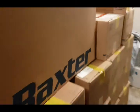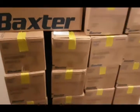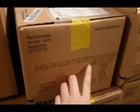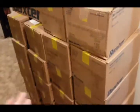Well, as we had mentioned earlier, dialysis solution comes in 3 different gradients. The yellow is 1.5% dextrose peritoneal dialysis solution, which is the lowest, and this is like taking up the whole hallway, which is okay, we don't mind, it's part of our life.